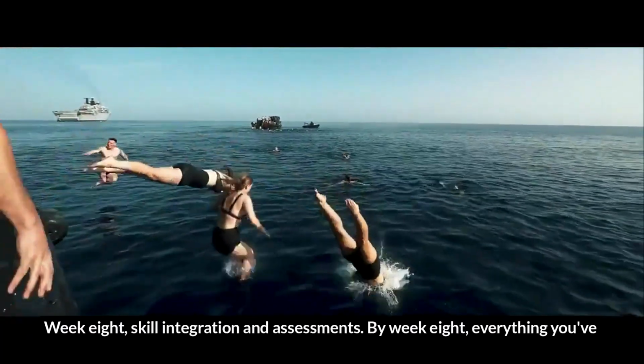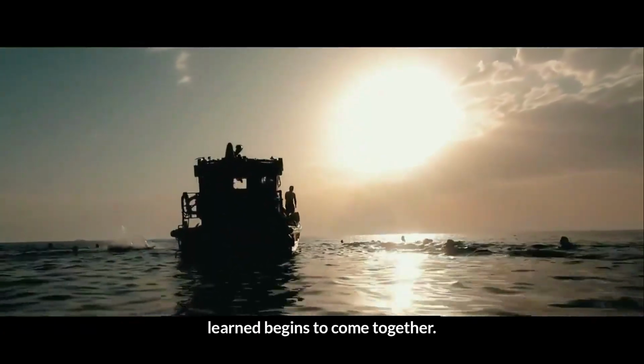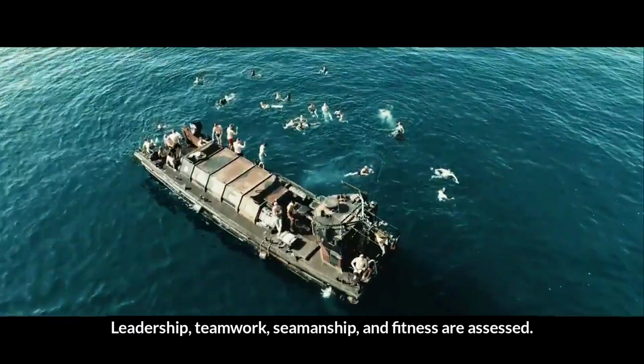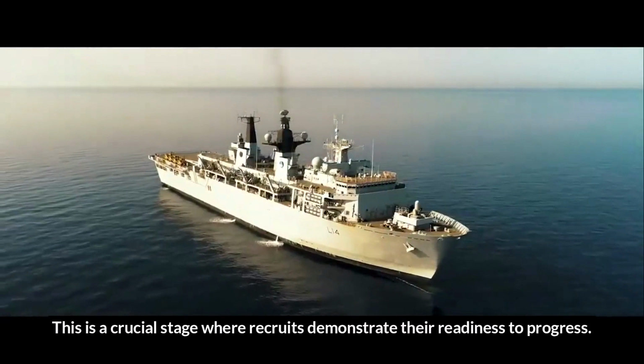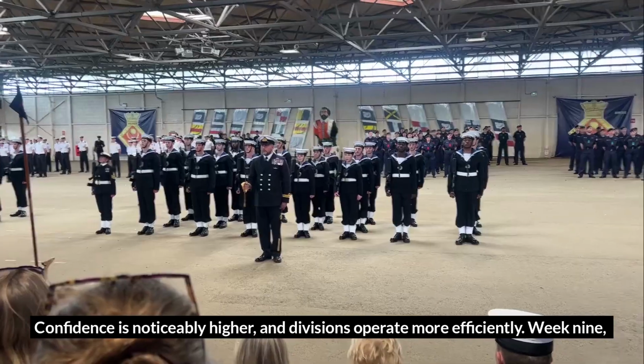Week 8. Skill integration and assessments. By Week 8, everything you've learned begins to come together. Leadership, teamwork, seamanship, and fitness are assessed. This is a crucial stage where recruits demonstrate their readiness to progress.